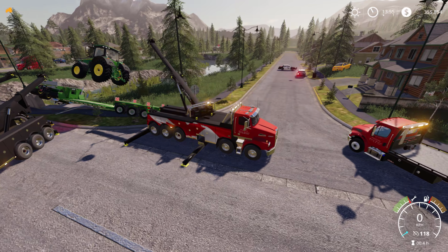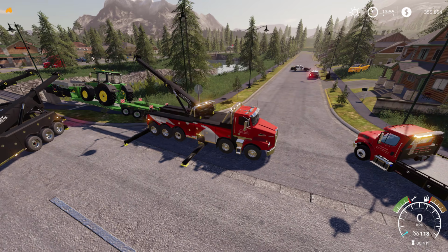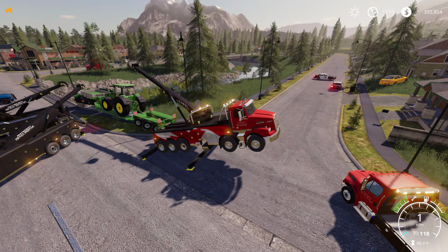Oh, now the trailer. The tractor is now gone. Oh, we're tipping. No. Back. Okay, so we got it. I swear, this is like a magic show. We're just lifting the tractor up. Oh, there goes the leader.